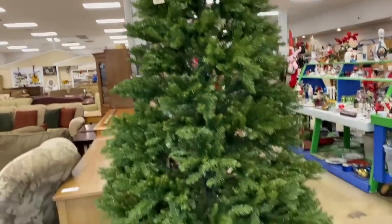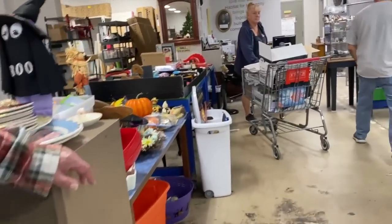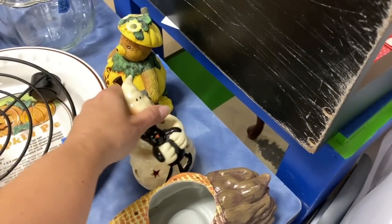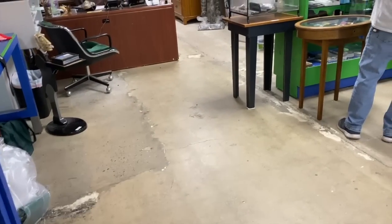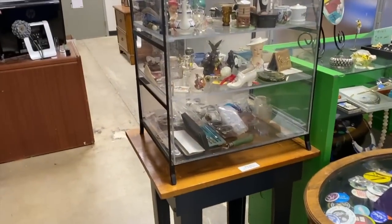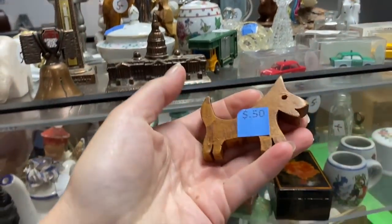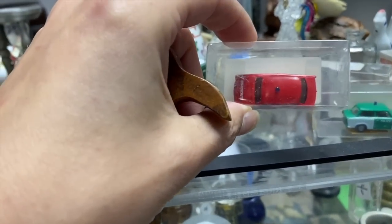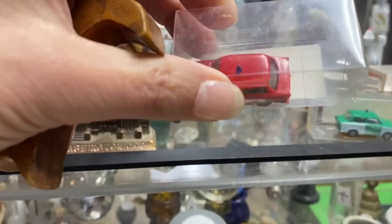Oh, that's a beautiful tree. Oh, look, Christmas. It's in June. Halloween. I like the ghost with the teddy bear. It's pretty cute. Okay, there's people looking. Okay, it looks different. This is new. That's a new setup. I love this. I'm going to make a pin out of that. Oh, look at the little cars. Wow. For $10.